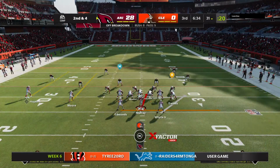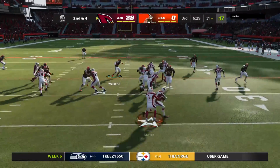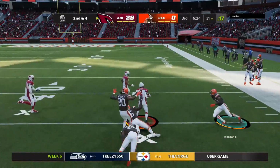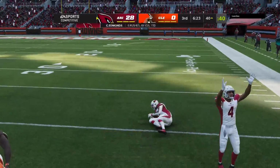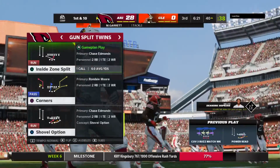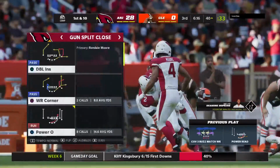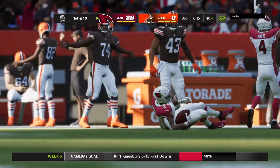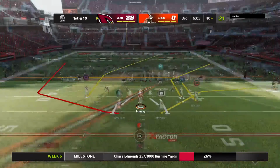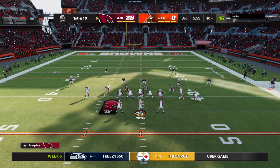The last run got 6, now 2nd and 4. Murray a give to Edmonds on the option. And they've got it well across midfield down to the 40 before it's all said and done. 49 yards rushing for him now on just 6 carries to this point. So the big play moves him all the way across midfield to the 40 now for 1st and 10.